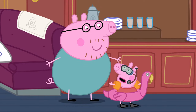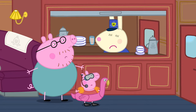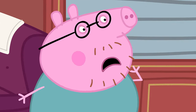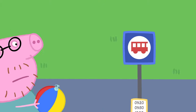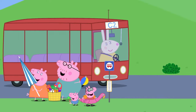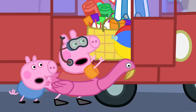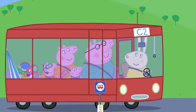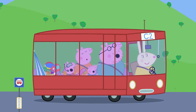Is that your tummy rumbling, Daddy? I'm afraid the train has broken down. Oh dear, we'll have to take the bus. Now, Peppa's family are waiting to catch the bus to the seaside. All aboard! Next stop, the seaside! Hooray!